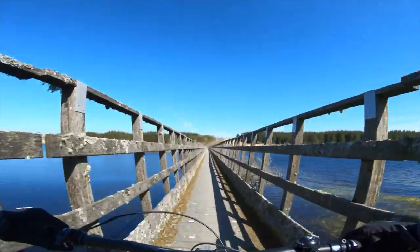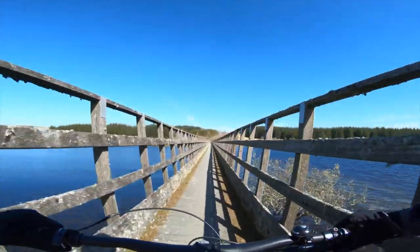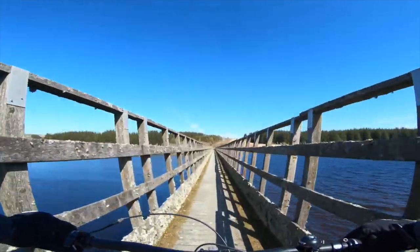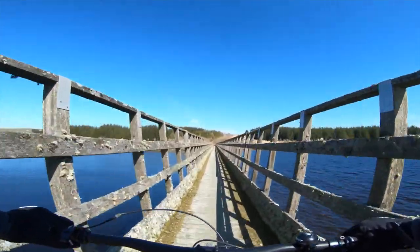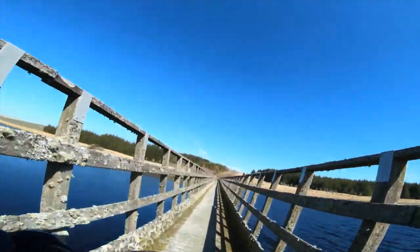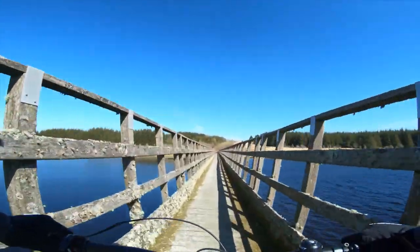Smells really salty, like being by the sea. This is a lovely old bridge. Cute bit of workmanship this. Don't know how old it is, but it's quite old. Nice how they've got a trail all the way around it.